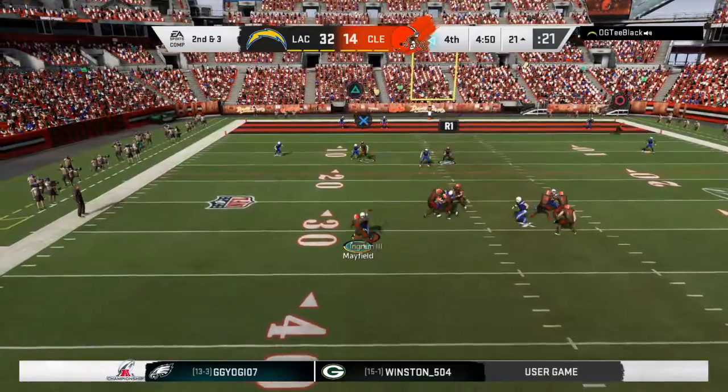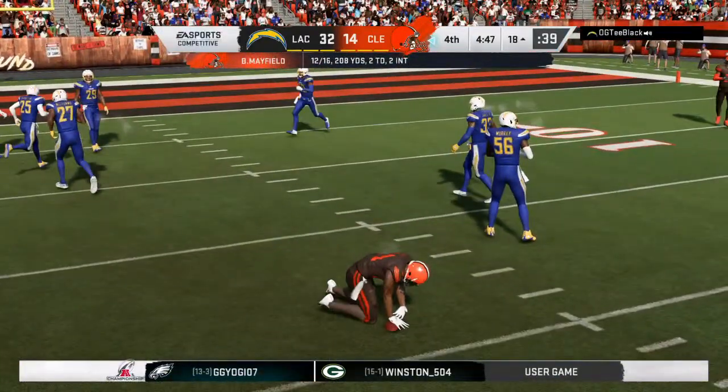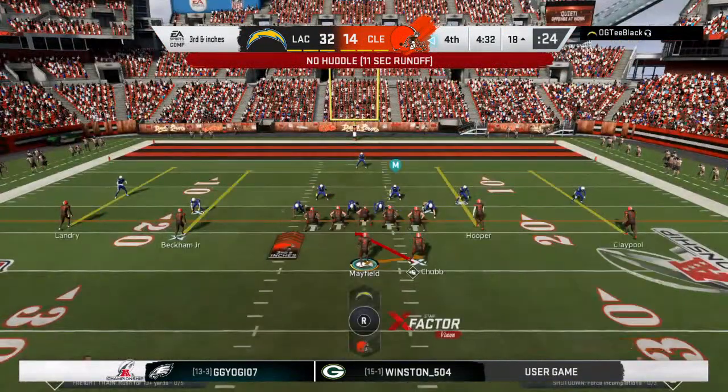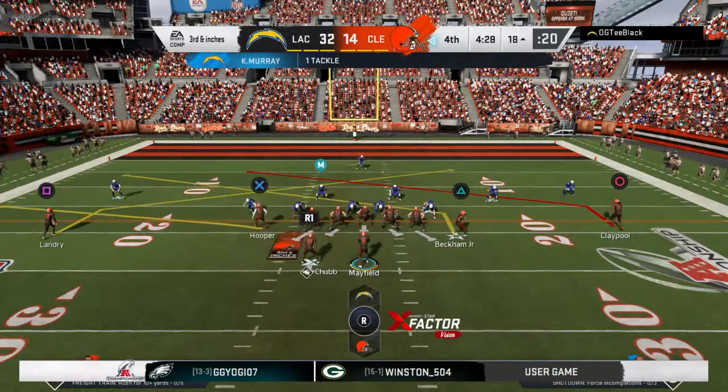Looking to throw again on second down. Mayfield. Oh, did he hang on to it? He did on the dive. Nice grab. Call it a 3-yard gain, and that'll bring up what looks to be a 3rd and inches. Can't be more than a half a foot.